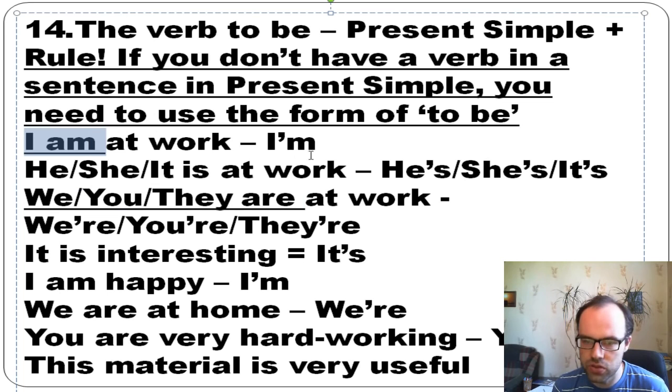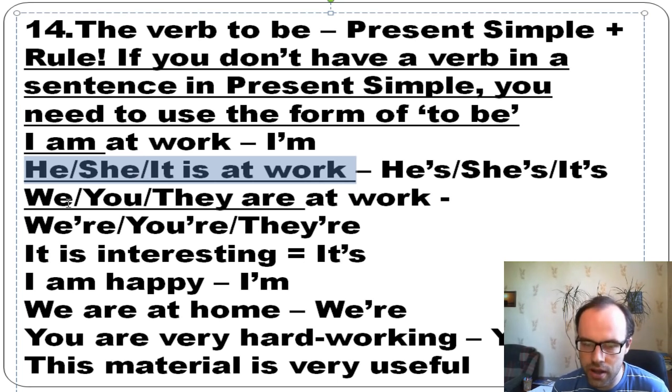Or you can also use a short form, I'm at work. He is at work, or he's at work. She is at work, or she's at work. It is at work, or it's at work. We are at work, or we're at work. You are at work, or you're at work. They are at work, or they're at work.